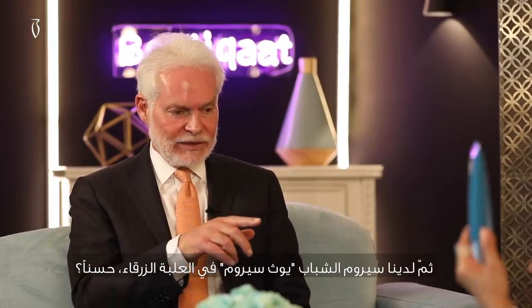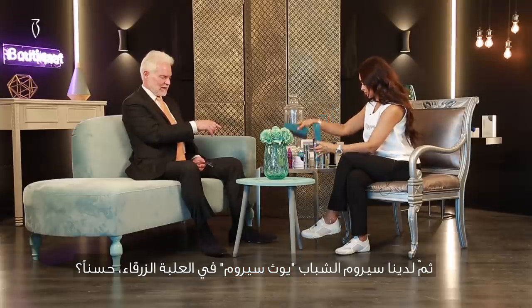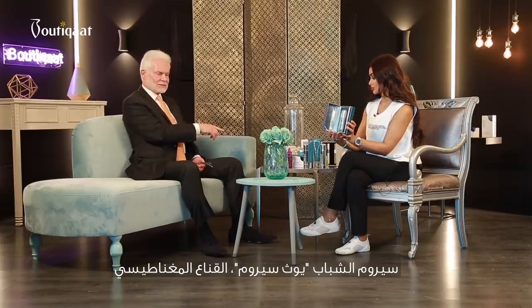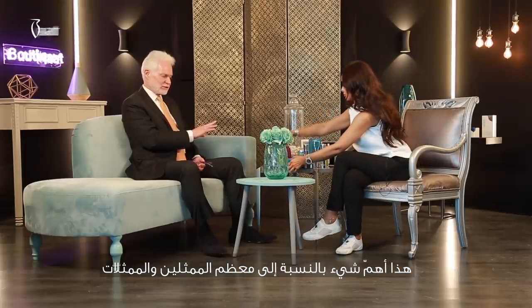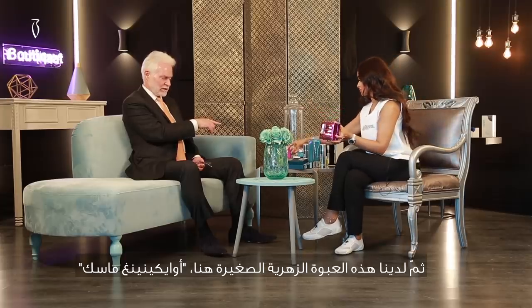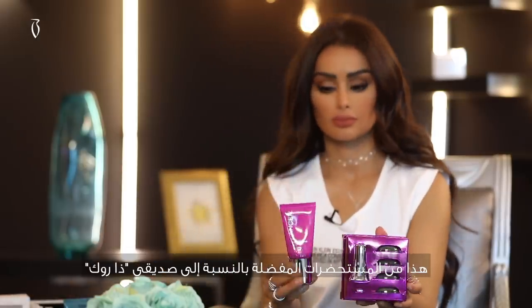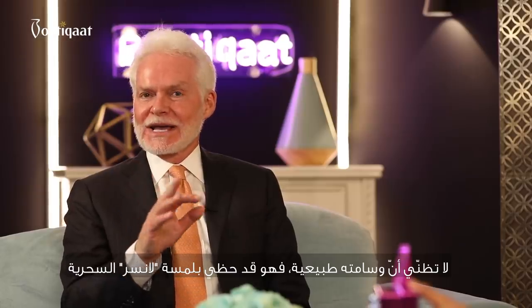Then you'll have the youth serum in the blue box, okay? And Polish Cleanse Nourish, the youth serum, the magnetic mask, which is sort of a secret weapon in Hollywood. It's the most important thing for most of the actors and actresses. And then the little pink container over here, the awakening mask, I can tell you is one of the favorite things of a fellow called The Rock. Don't think he's just naturally handsome. He has a little bit of Lancer in him.